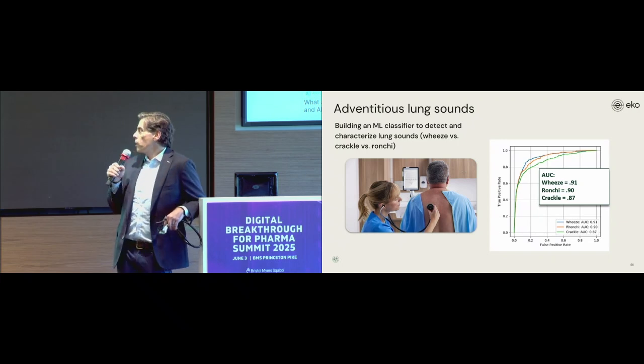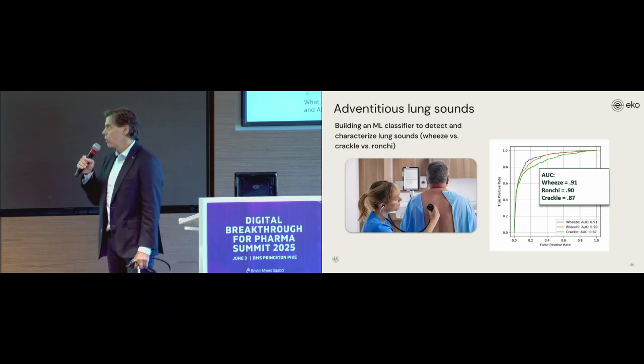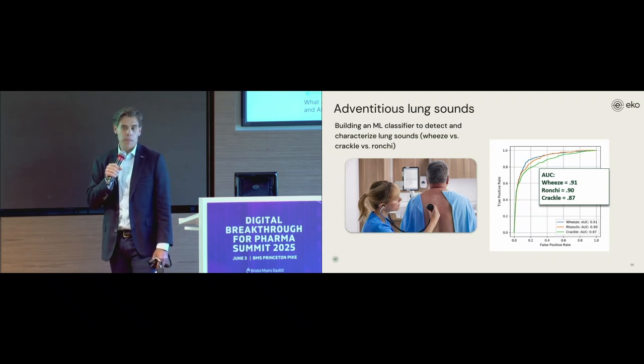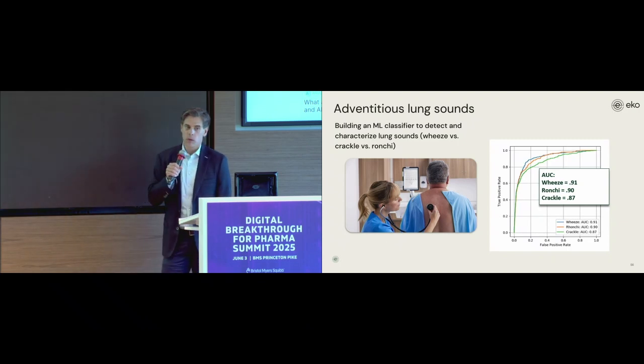And so what we were able to demonstrate here, this is early data, but our initial proof of concept demonstrated really good performance in terms of both detecting that there is an issue as well as differentiating between the different types of sounds. So we are really excited about where we're going and the opportunity to detect more disease, and we appreciate the opportunity to be here today.